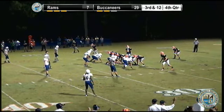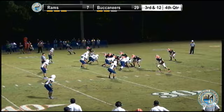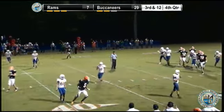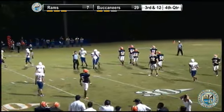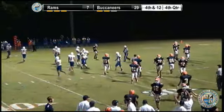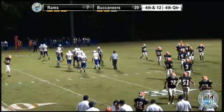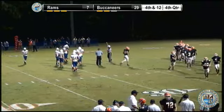Third down and 12 for the Bucks. Hopkins' pass, intended for Brandon Shedd, is incomplete. Nearly picked off by number 4, Edwin Thomas. That'll bring up fourth down and 12.